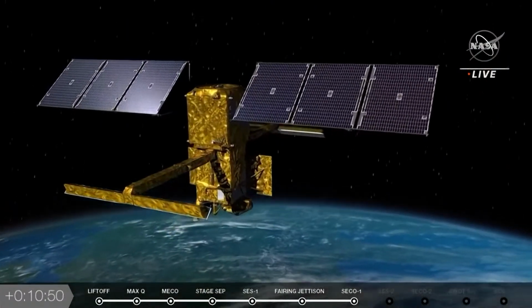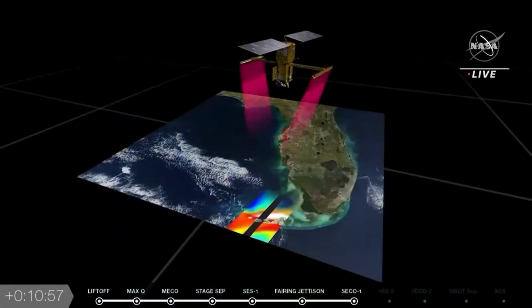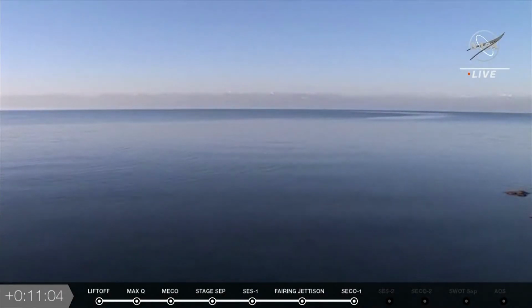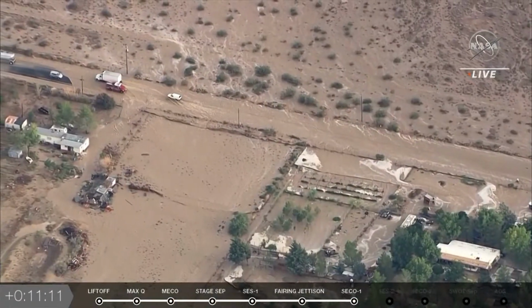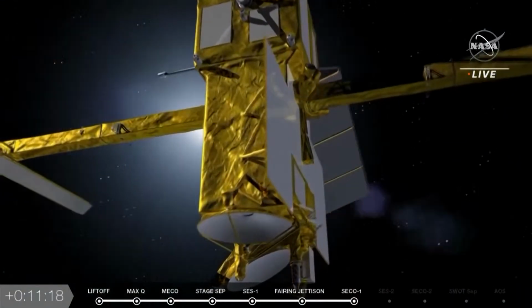Now, soon the SWOT satellite on board will separate from the spacecraft. SWOT stands for Surface Water and Ocean Topography. The satellite will survey nearly all the water on Earth's surface in unprecedented detail. SWOT will provide insights into how the ocean influences climate change, how a warming world affects lakes and rivers, and how communities can better prepare for disasters like floods. And we are covering every angle of the SWOT mission, from the new data the satellite will provide to how it is paving the way for future NASA Earth missions. Now, SWOT is a culmination of work by a global team of engineers, scientists, and technicians committed to improving our understanding of Earth. Let's get to know some of the people behind the mission.